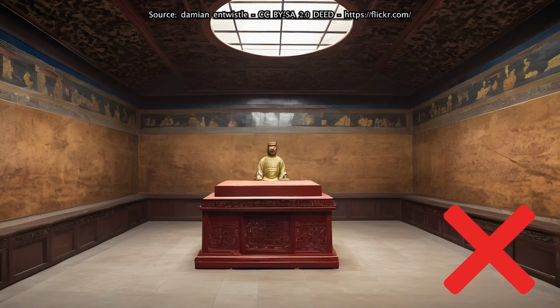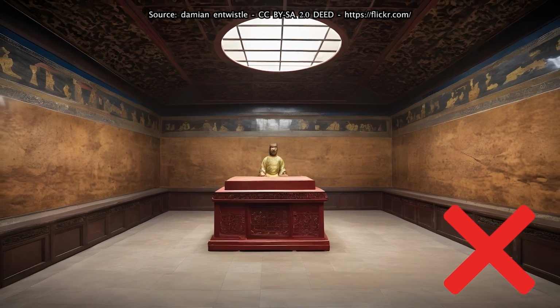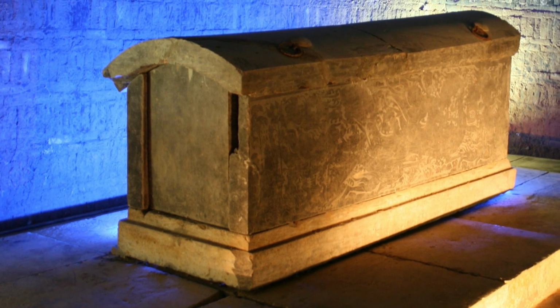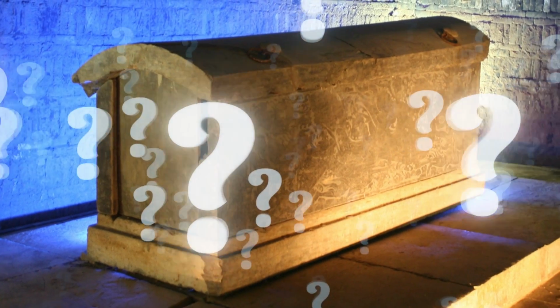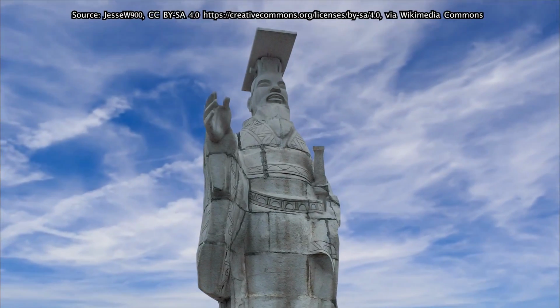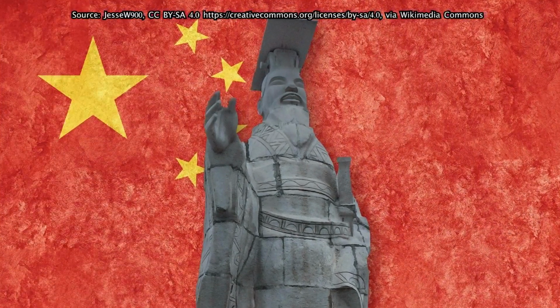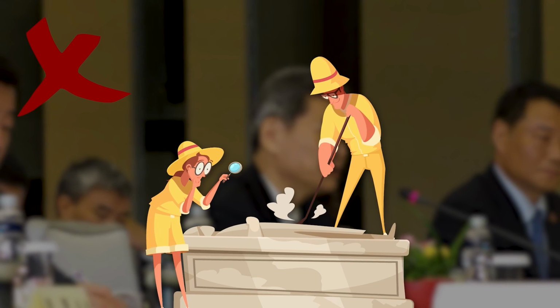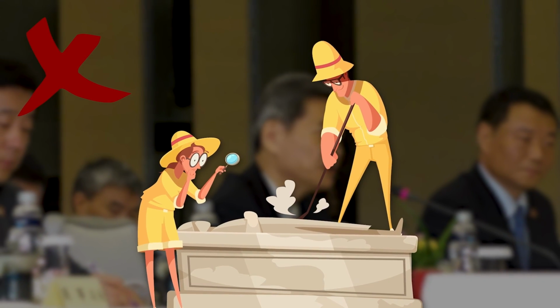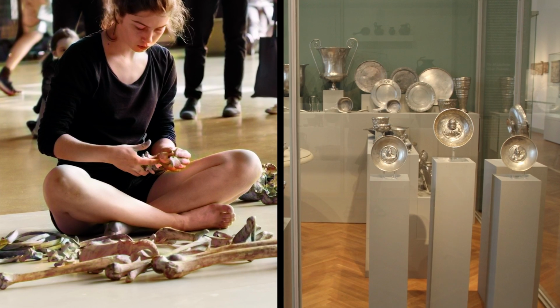Archaeologists have never physically broken open the central chamber where the emperor's body lies to this day. At least it's presumed the emperor's body is in there. Scientists won't know for sure until they open it, and that's most likely never going to happen. The thing is that in China, Qin Shi Huang is the most important person in their history. He was the one who birthed the nation. The decision-makers in the country are not going to let archaeologists disturb the great emperor's final resting place, not so they can poke at his bones and put his treasure in a museum.